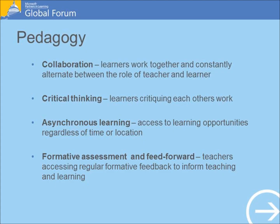So in terms of the pedagogy, there were 4 dimensions that really underpinned the way that we use technology. As you can see on the screen there, we've got collaboration, critical thinking, asynchronous learning, and then this idea of formative assessment and feed forward and feedback. With collaboration, it's just learners or people that are learning and teaching working together. And constantly, as that collaborative process is happening, the learner in one minute becomes the teacher in the next, as he or she is helping another student to develop some knowledge.